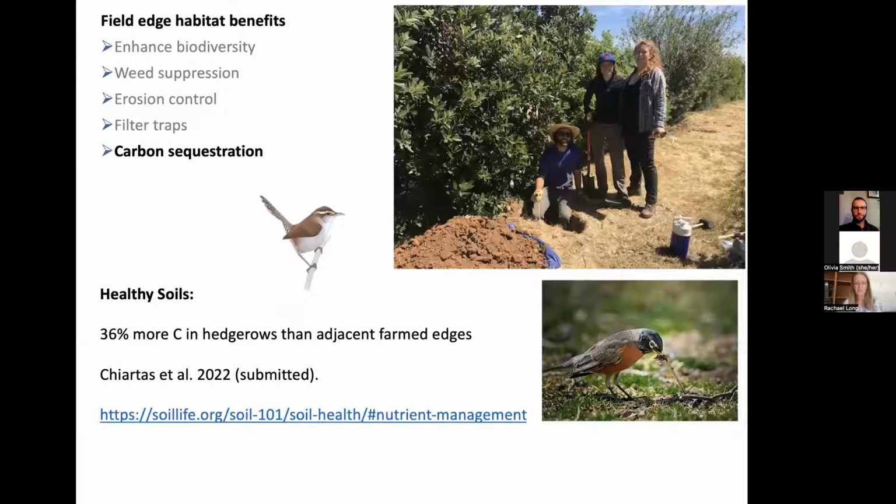Carbon sequestration. We're just finishing up a project looking at carbon sequestration in the hedgerows. 36% more carbon in hedgerows than adjacent farmed edges. The lead researcher on this is Jessica Chiartis, who just got her PhD at UC Davis, and she has a terrific new website on healthy soils. The above ground diversity probably matches the below ground diversity in terms of finding all sorts of critters below ground, such as this robin that's eating an earthworm.